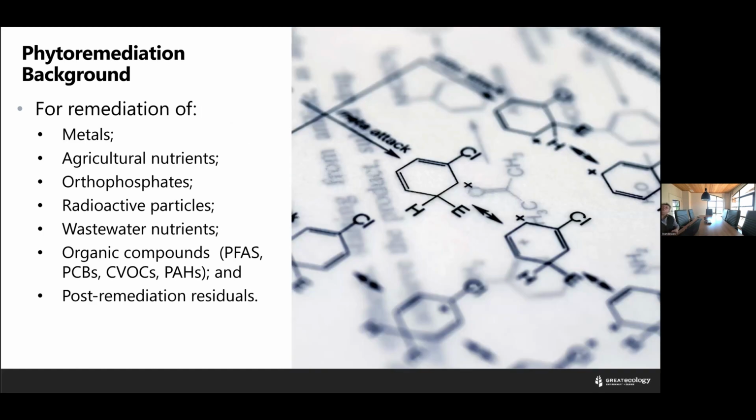Well, there's a whole list. Again, this is based on all of the research that has been done since about the early 90s on what kinds of sites they can work on and what types of contaminants they can work on. As you can see, the list is very large. So metals, for example, agricultural nutrients, orthophosphates, even radioactive particles, wastewater nutrients, organic compounds, and this is where you come in with your PFAS, PCBs, CFOCs, PAHs, and post-remediation residuals.